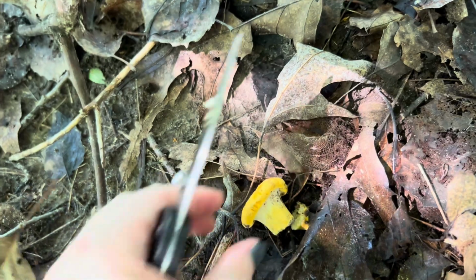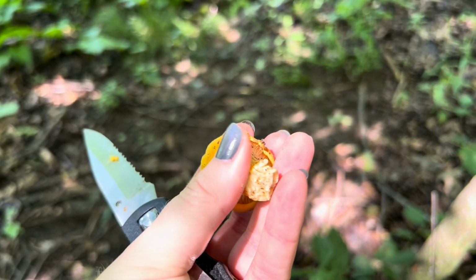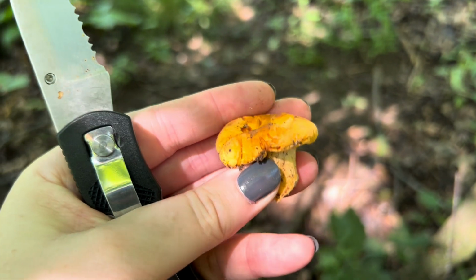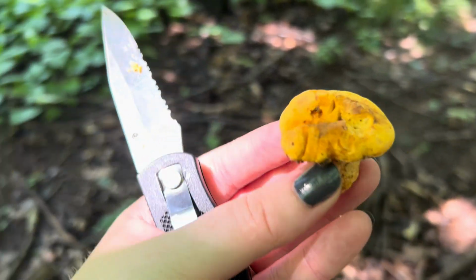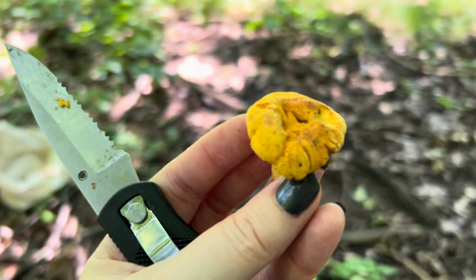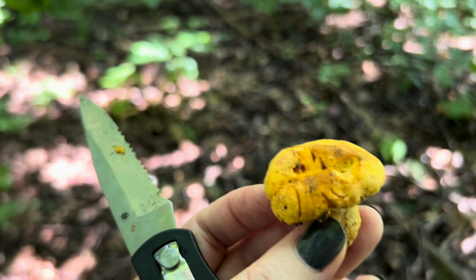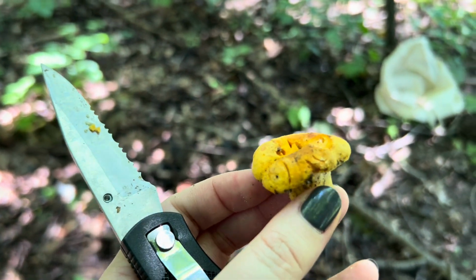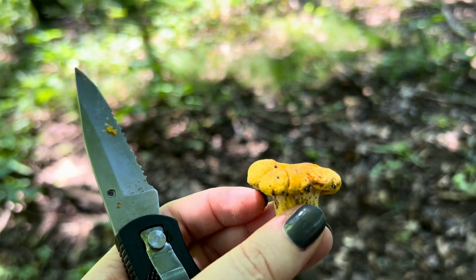I don't really usually mind a lot of bug holes. If I had a ton of really good chanterelles, I might still take this one. It's a little more firm, so maybe I'll throw it in with the first few that I found that were nice and fresh. But disappointingly, I missed out on this spot even though I was here a week ago or so. I should have come back here. Probably would have found these in a fresh state. They may have been too young at that point, but anyway, we tried.